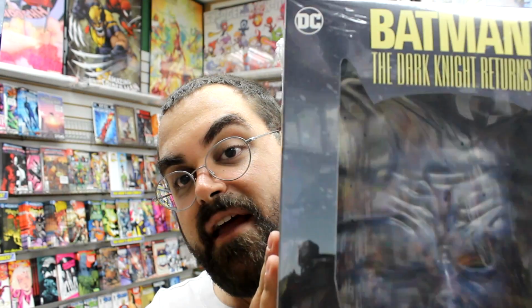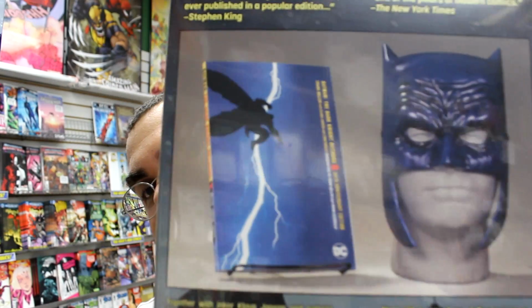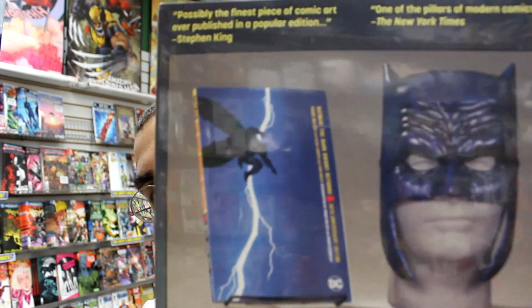And finally, for the collectibles, if you have no idea what to dress up as for Halloween, you can pick up this Batman The Dark Knight Returns mask and book combo. You can look like an old scowly Batman all Halloween. Look at that. Even comes with wrinkles, forehead wrinkles. Why not? Why not dress up like Dark Knight Batman? I would.